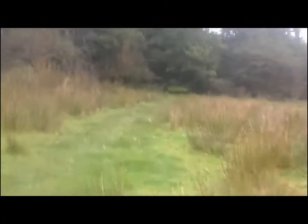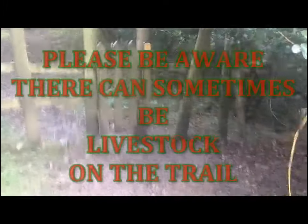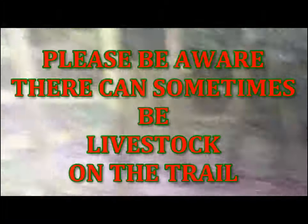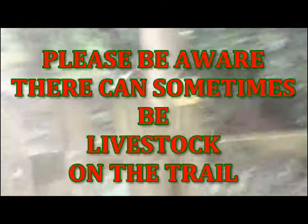When you go in this way, you'll get so far and you'll come to a gate, which I will show you. That is how you know you're going the right way to the other side of the reservoir, which leads you to the golf course. The gate you're going to come to, this is how you know for certain you're going the right way towards the end of the reservoir.